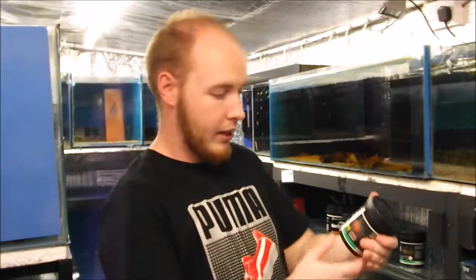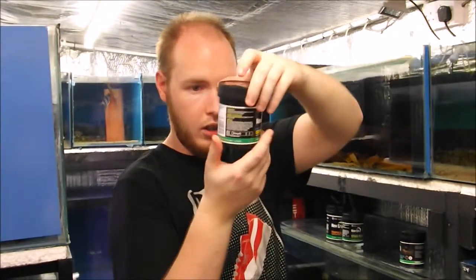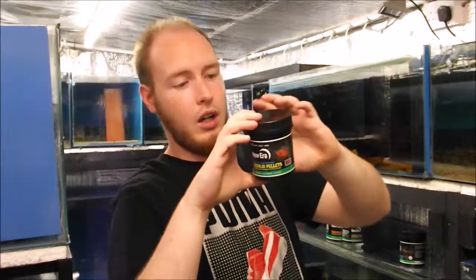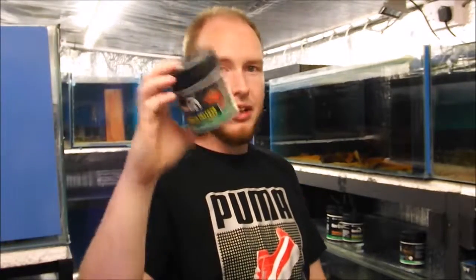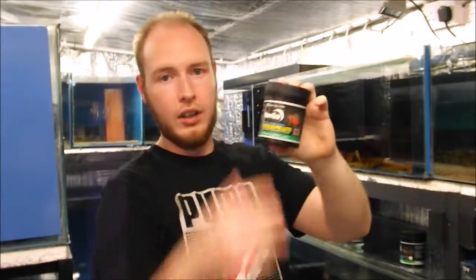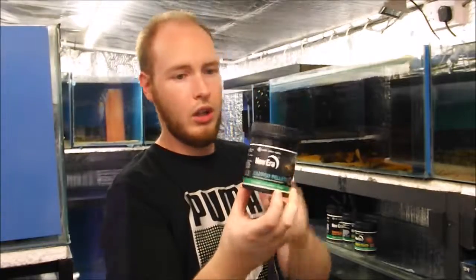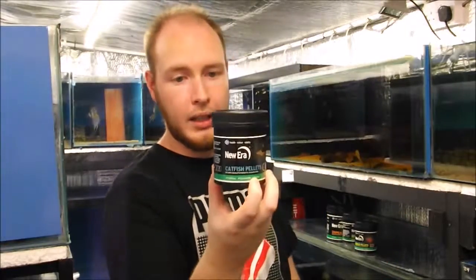Then I have New Era Central and South American cichlid pellets again, but these are the large pellets. Does it say what size they are? Yeah, 6 mil pellets they are. These pellets are great for your Oscars, flowerhorns, umbees, what else gets bloody big? Texas cichlids. Basically all your big Central American cichlids. These guys are the one for you. And lastly, I think it's lastly, yeah, I've got the New Era catfish pellets. Again, 1.5 mils for the small pellets. These look and smell pretty much identical to the 1.5 mil cichlid pellets.